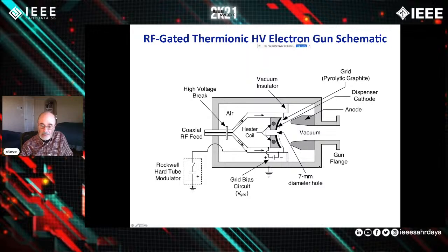And notice the actual gun has a 7 millimeter diameter hole down the middle. It's put in there for the purpose of the IOT gun that CPI developed for a few reasons. One, it assists pumping of this region. And second, an IOT gun often suffers from back bombardment of some fraction of the output electrons being accelerated back into the cathode. So if that happens, they simply go through the hole and don't damage the cathode itself. So those are the reasons the hole is there, but as I'll show you, it's actually a very bad idea for our application. So we'll get into that in a few minutes.